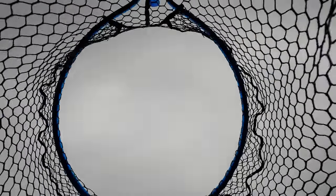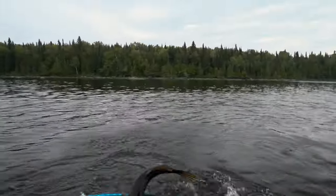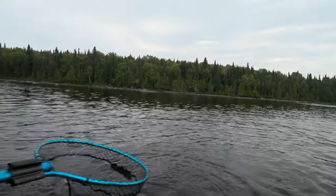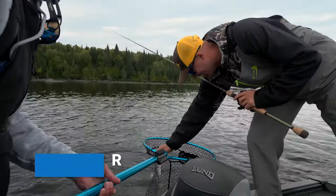Yeah. Woo-hoo. We're gonna get him in the net. Come here, buddy. That's a big, that's a good one. Big gator. There we go. Ooh, whoa, ooh. Come on. My hero. Look at that. How do you like that? I even got the bait out on the way in. That's what we like.